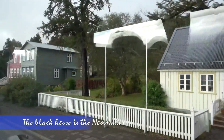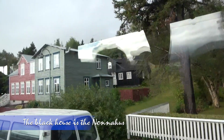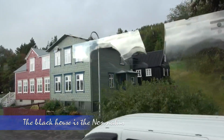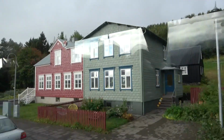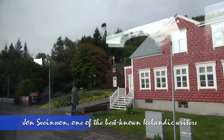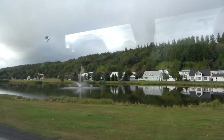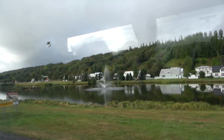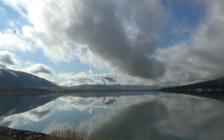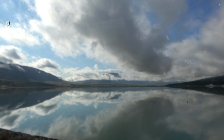The black house is the Nonnahouse. Built around 1850, the small wooden house is one of the oldest houses in Akureyri. It was home to the well-known children's author John Svensson. Today there is a museum here. We are now leaving the city and making our way to our first destination, the Godafoss waterfall.